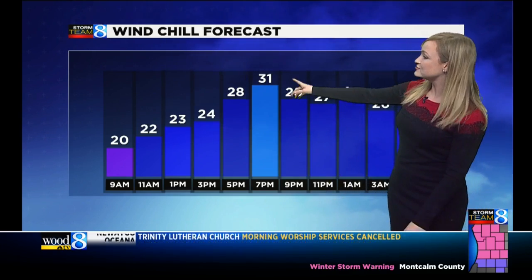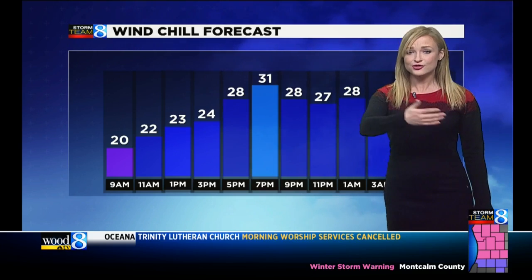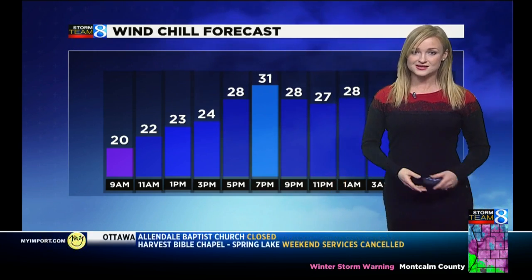Our wind chill futurecast showing that it's going to feel like 20 degrees around 9 a.m. At most feeling like 31 later on today. That's at 7 p.m. To talk more about that, the cold and the wind, want to send it out to Matt Kirkwood right now. Well, thanks, Ellen.